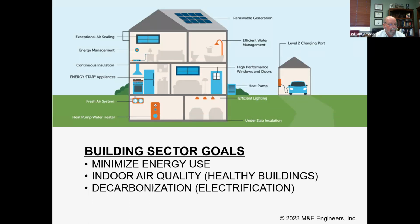So the goals to get to decarbonization: the first thing we need to do is minimize the energy use, and then go to electrification, because we can decarbonize that. We cannot decarbonize natural gas or oil. And then as we do this, we have to remember to maintain our indoor air quality. In 1979, when I first got into this, yes, I'm dating myself, we had the energy crisis, and we tightened up buildings and we created sick building syndrome because we weren't doing it the right way. So we know better now.